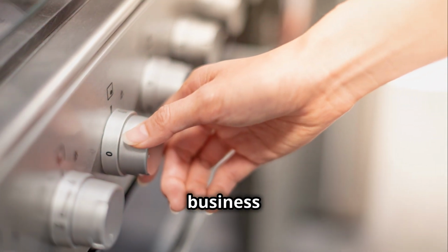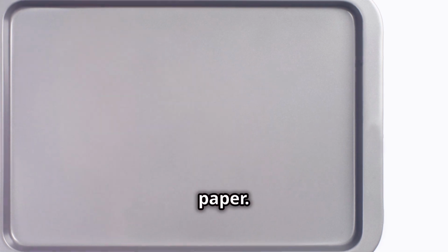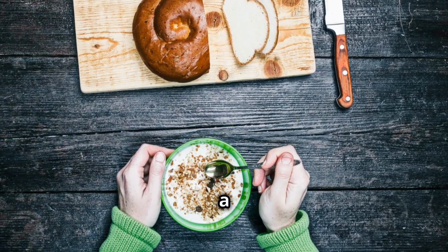Now, let's get down to business. Preheat your oven to 300 degrees Fahrenheit, 150 degrees Celsius, and line a baking sheet with parchment paper. This will prevent sticking and make cleanup a breeze.